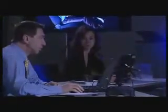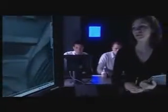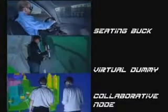Outside the cave room, the project team monitors operations, communicates with users, and provides input on solutions. This allows each of those involved to assess the projects using a hands-on approach as part of a team effort. The cave can be used in the following configurations: the sitting buck, the virtual dummy, collaborative mode.